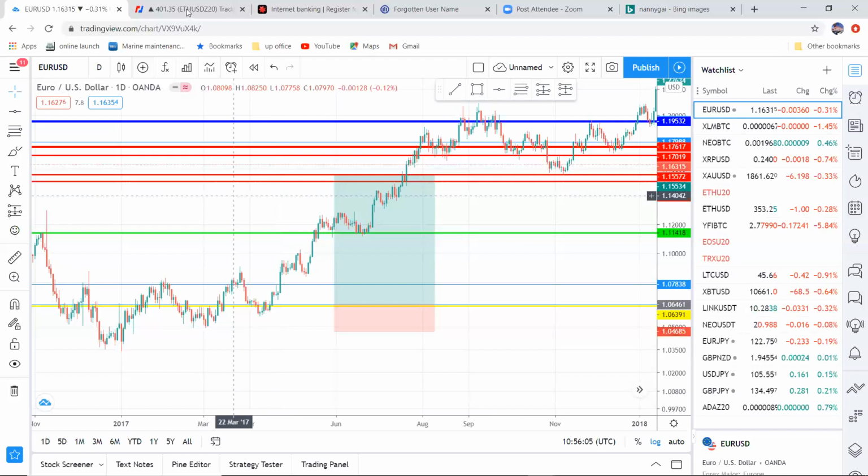Actually, what determines whether the swap charges are positive or negative? I don't think I've ever seen them positive. On the Euro USD, you'll see them positive quite a lot. Yeah. Okay.